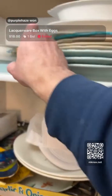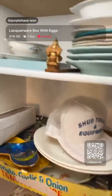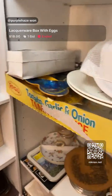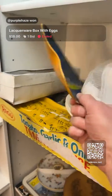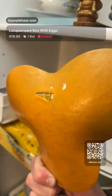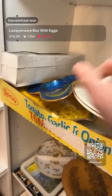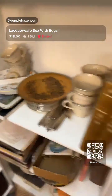So here's an incense burner. So I do have an incense burner. I know that one's an incense burner. This is kind of cool right here. It's like a reverse, like a foil. It's foil art, I think, because you can see where the foil's coming through on the other side. Some kind of plate there.